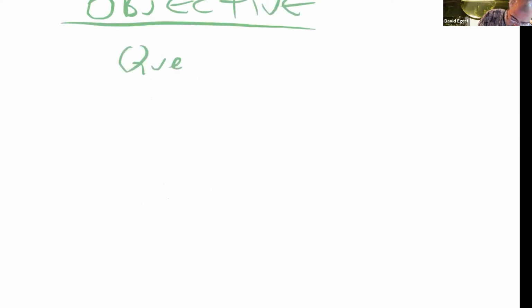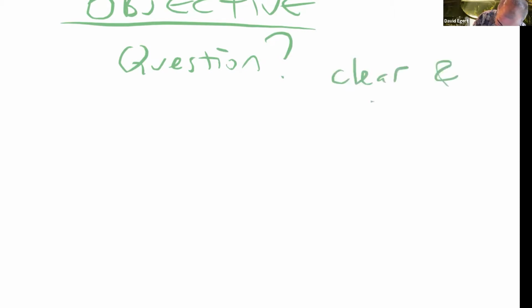This is basically, what is the question? What are we asking? What is the point of doing this experiment? This is really not that easy at first, because it means you have to focus in on what exactly we are trying to answer. But it is one of the most important parts of this whole scientific process, that it has to be clear and concise.